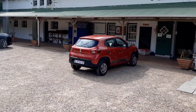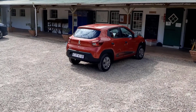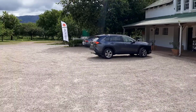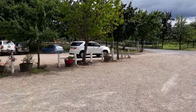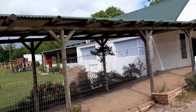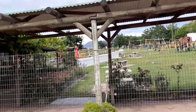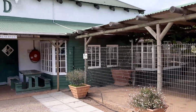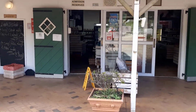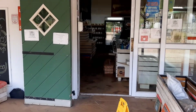That's our little car we're driving, a little Renault Kwid. But it's a beautiful area just outside of Grabo. A nice pit stop if you ever come past this way. Well, let's go inside and see what we can get.